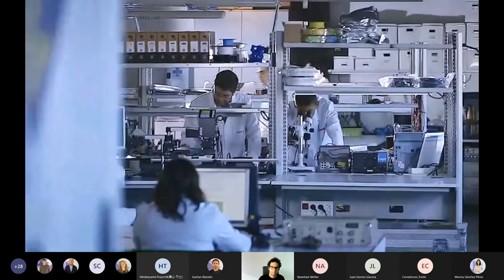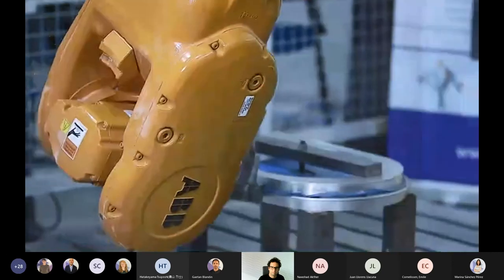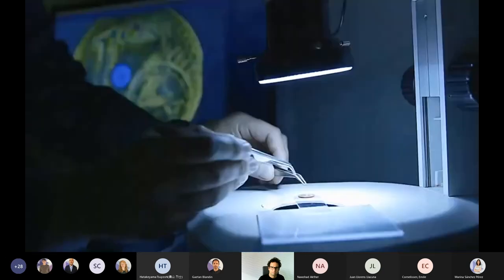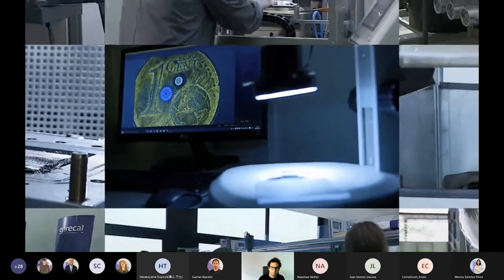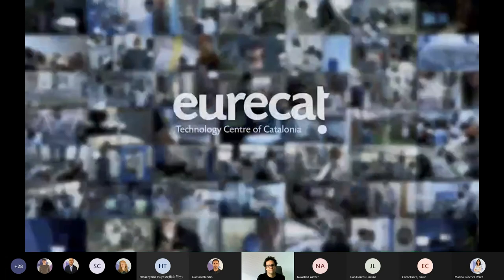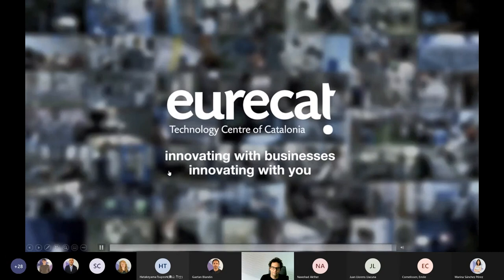Today, we have already established a solid reputation for applied research and technological innovation among over 1,500 companies with which we want to create strong, lasting alliances. Because we are convinced that the applied science of today is the innovative technology of tomorrow. And we believe there is no better way of achieving success than by working together. Eurecat, innovating with businesses, innovating with you.